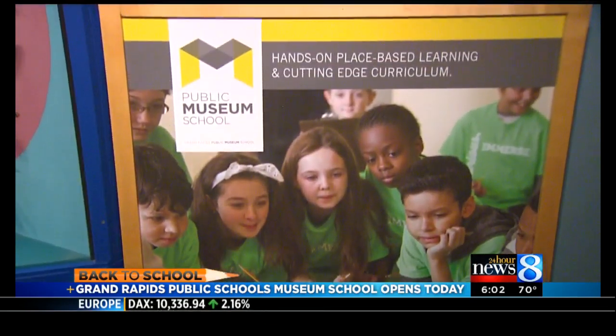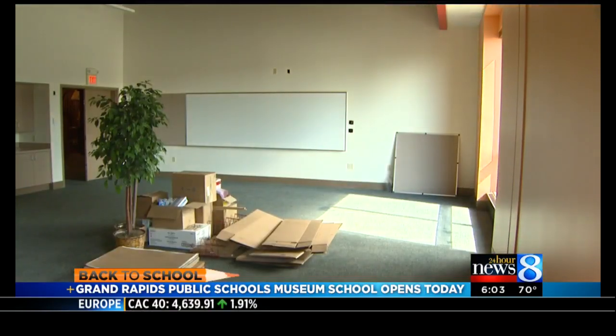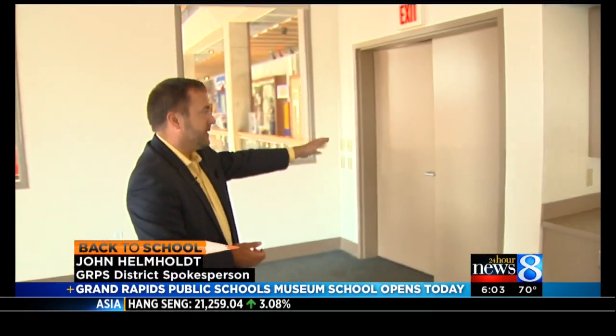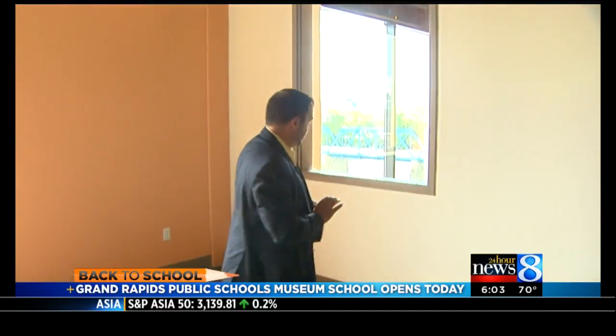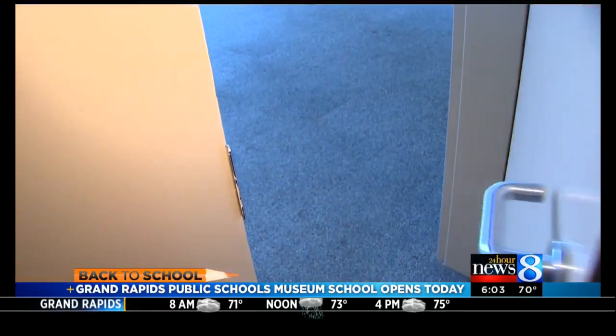John Helmholtz says what you see on the first day of class will change as the museum school grows. The plan is to renovate the museum's fourth floor, creating sixth through eighth grade classrooms, along with the school administrative office. The architects came up with a great idea where this will become the main entrance. There'll be a wall built here, so there'll be a hallway, and then we're gonna blow out this window, and there'll be stairs that go out and up to the fourth floor, giving the school a secure entrance.